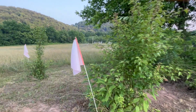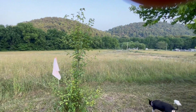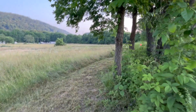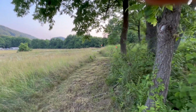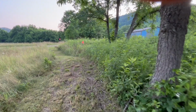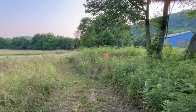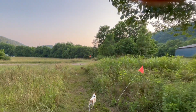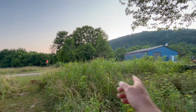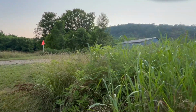So one day we will sell these trees for a lot of money. People use them to make high value instruments like violins and guitars and stuff like that. And we cut back through here and put up some flags just so that our neighbor friend who takes hay off the land here doesn't mow down our elderberries in here. I can see why he cut it down before. It's pretty hard to tell what's in here. But there are elderberries in here.